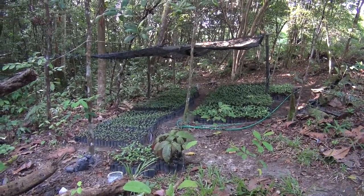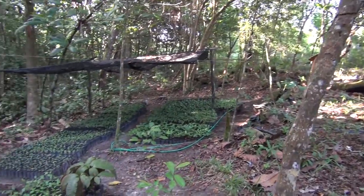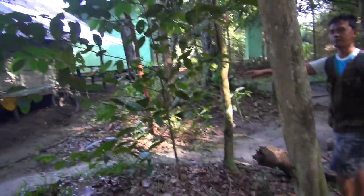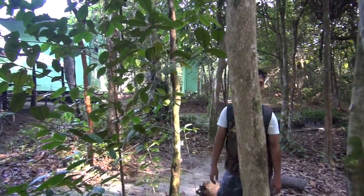Here we see cultured, very young trees. These are used in the reforestation project going on. I guess we can plant one. Tourists can plant a tree. 7 years old. They grow slowly. Exactly.